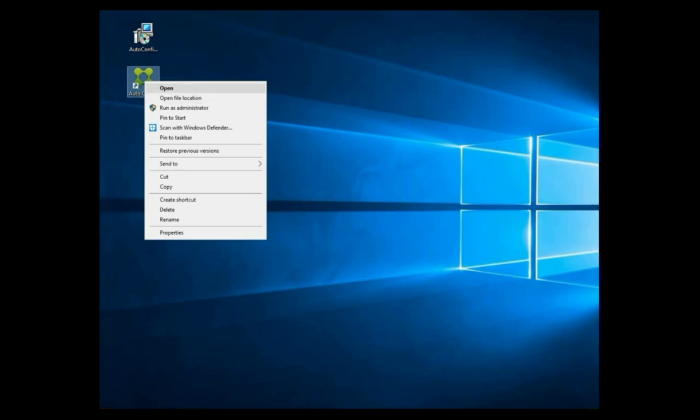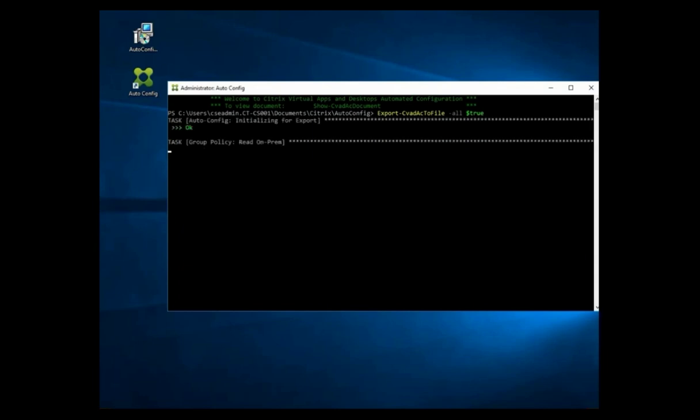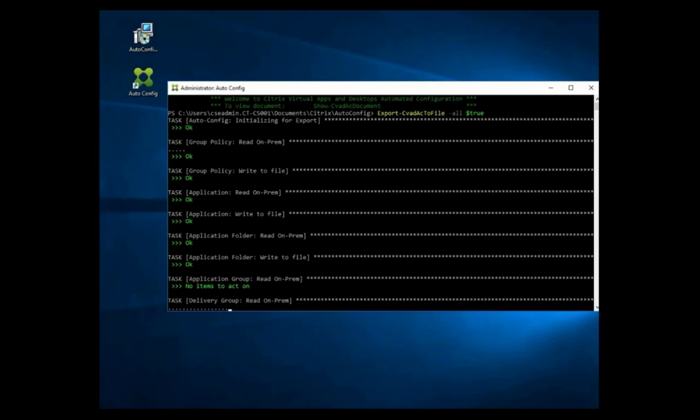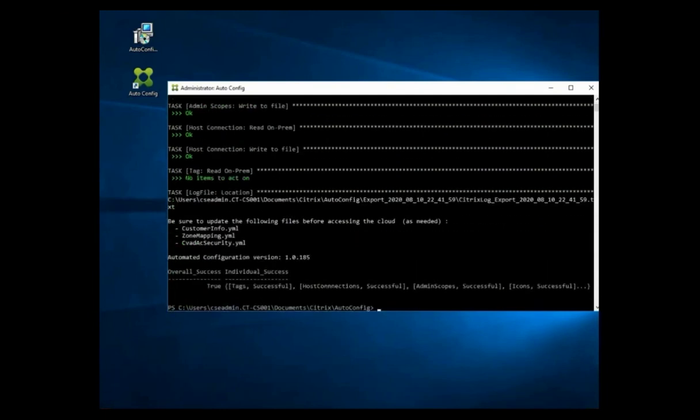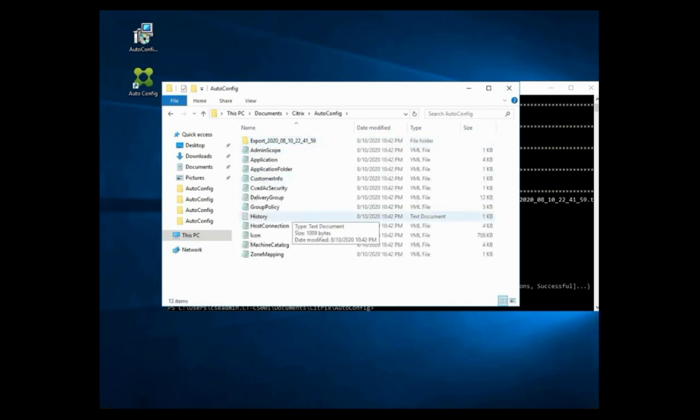So just right-click, run it as an administrator, and we're going to type Export-CvadToFile. We can use tab to autocomplete. What's going to happen right now is that the tool is discovering all the components and configuration in the on-premise environment, and with all this information it creates the configuration files. When it completes the process, it creates a folder under Documents called Citrix, and inside of it the AutoConfig folder, which contains all the YAML files with the configuration of our on-premise infrastructure.